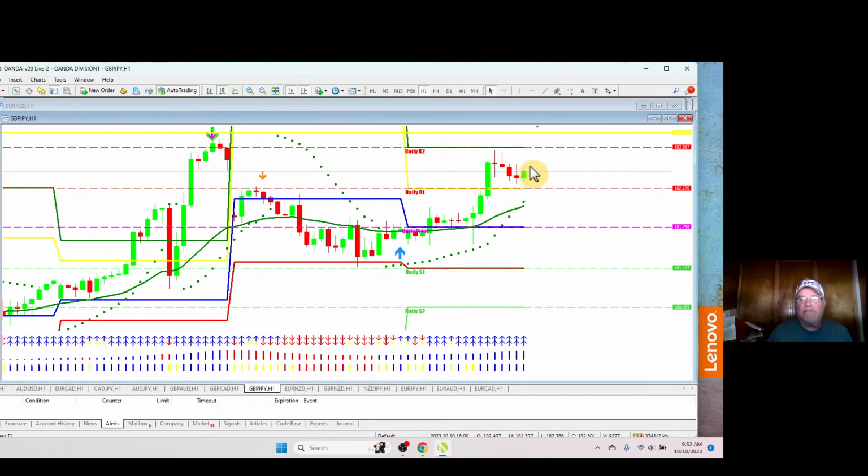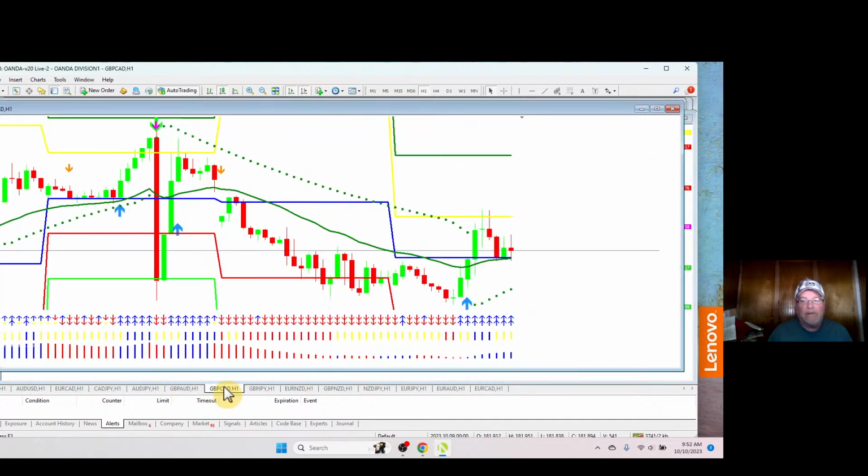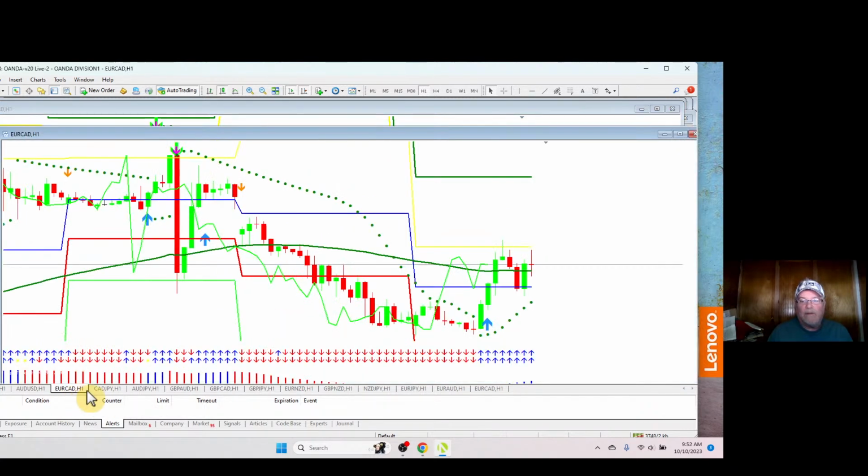Pound yen, nothing, filled in the gap, done its daily range. Pound CAD coming down a little bit. Nothing really to look at, nothing to do. You have to be patient. You get paid to wait. I'm sure you've all heard that before.